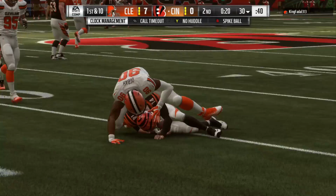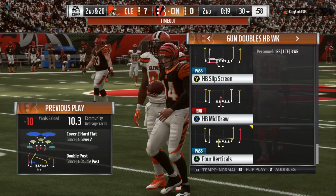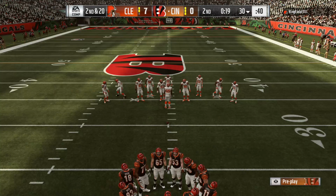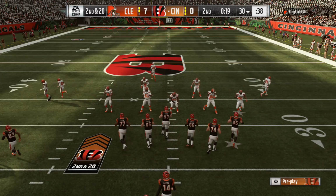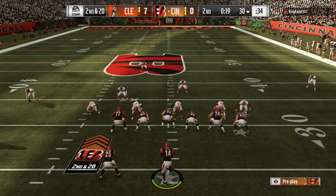Escaping, and he can't get rid of it. He's taken down. Emmanuel Ogbah. And now a timeout called defensively by the Browns, as they stop it with 19 seconds to go in half number one. So now 20 yards to go on second down after the sack. Work to be done.